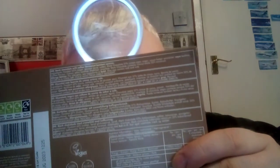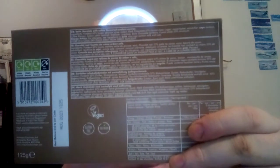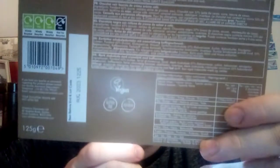Nothing much on the back of the box. It's just the ingredients, I think. I think the English one is at the top. I can't be sure. I'm just going to have a look at the front. So they're made by Whitakers, I think it's pronounced. Whitakers chocolates since 1889. And these are the coffee creams, dark chocolates with coffee flavoured fondant centres. And they're vegan friendly. Oh God, that's blinding.